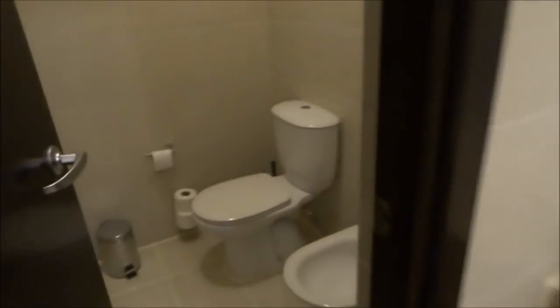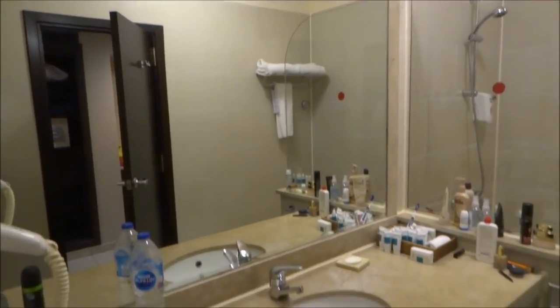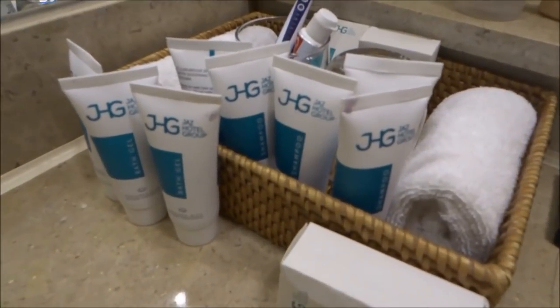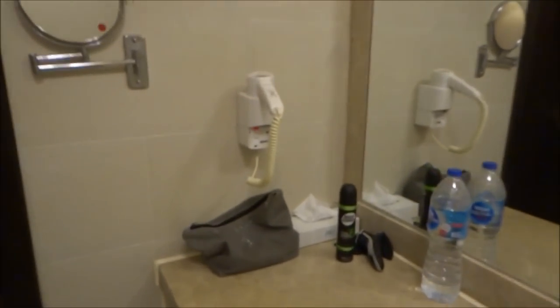Bathroom, toilet and bidet, large mirror, sink, lots of complimentary toiletries, shampoo, bath gel, a good shower, soap on the wall, somewhere to hang your clothes on a clothesline. And a hairdryer included. Back out to the room.